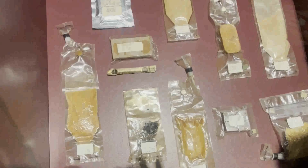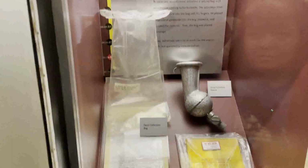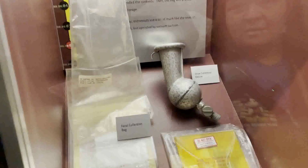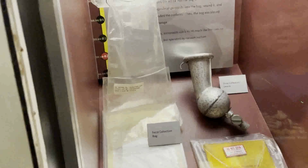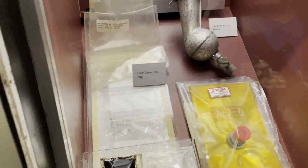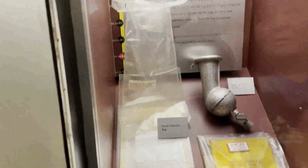So here we have further personal hygiene. Oh my gosh. Urine collection device. Fecal collection bag. Look at the soap and a washcloth. I don't think I could do that in a bag.